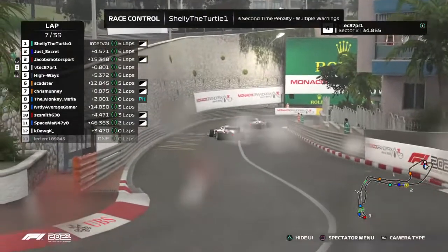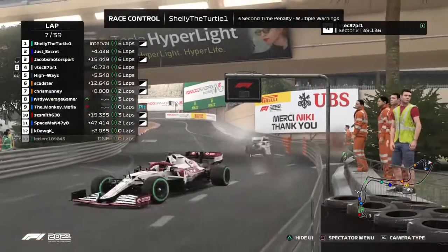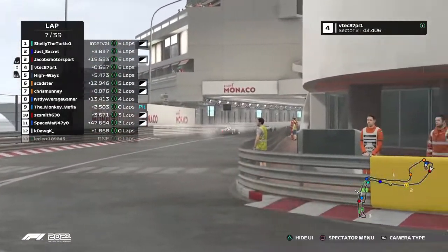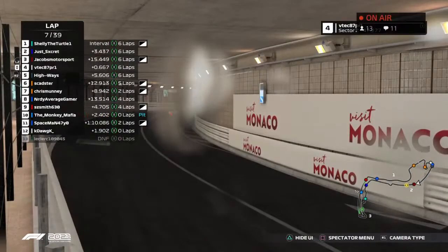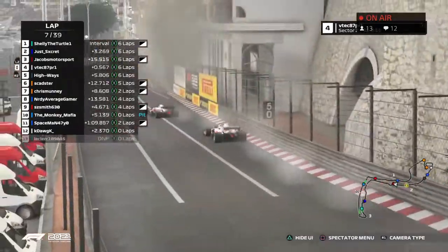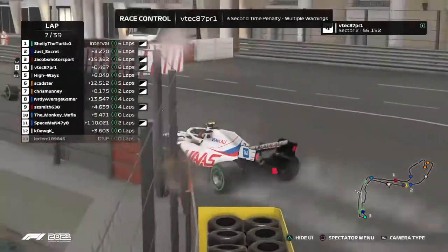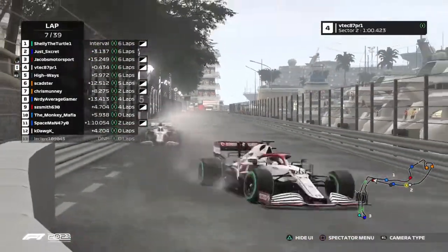Nearly bump drafting through the hairpin there. Shelly the Turtle crucially with a 3-second penalty there. As Monkey Mafia has dropped behind Johnny as well. And I think he's going to lose out to SC Smith, who will move up in the 9th place. Things starting to settle down a little bit. This is the closest battle on track. VTech picking up a 3-second penalty, so I think that'll put him on level terms with Jacob ahead.